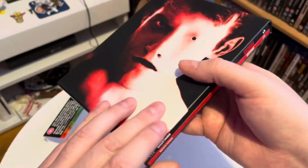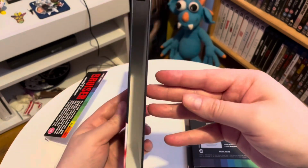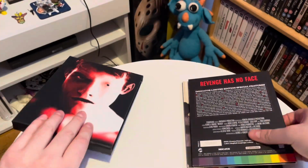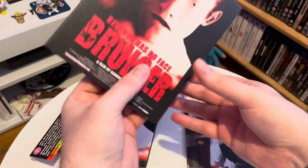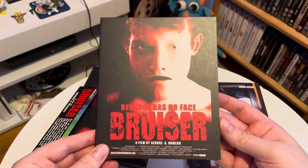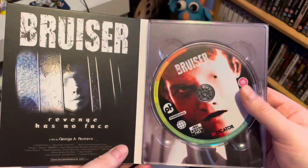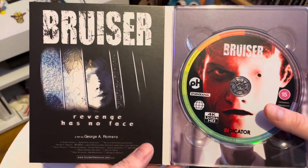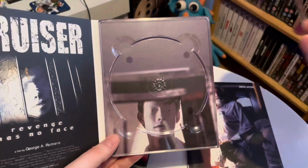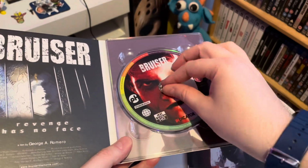So that's a good special feature, an archival interview with George A. Romero for 44 minutes. Anyway, let's take everything out of the slip box, because you've got your slip box like that. Let's look at the spine and the back, which we've just done. Then I'm assuming it's a digipack and a book. Yeah, so you get a nice digipack like that. Revenge Has No Face, Bruiser. And on the back is what we've just looked at. Then you have your disc, your 4K disc housed in here. Another poster on the inside, which looks really cool. I believe you can pop this and there's some art underneath. There we are. Wow, this does look really strange. I'm looking forward to this one. So we'll just pop that back in there.